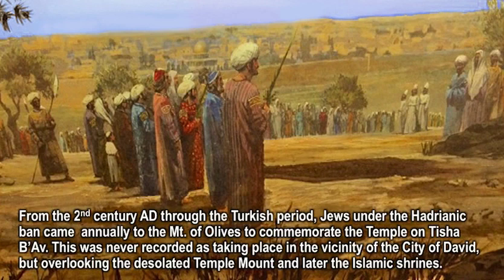And they came to the Mount of Olives to commemorate on Tisha B'Av, the commemoration of the destruction of the temple. And they stood on the Temple Mount and looked over the ruins, or at least later, first the ruins and then later the place where the Muslim shrines were. This is recorded in history. They didn't go to the city of David. They couldn't see anything from there. This is where they went.